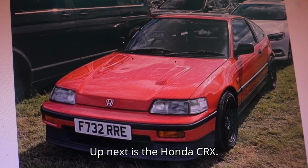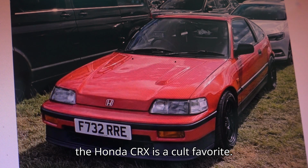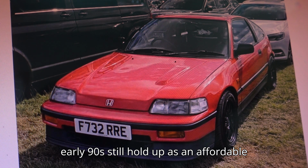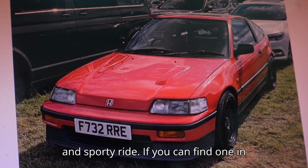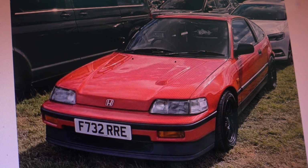Up next is the Honda CRX. Lightweight, fun, and fuel efficient, the Honda CRX is a cult favorite. These little hatchbacks from the 80s and early 90s still hold up as an affordable and sporty ride. If you can find one in good condition, it's a great buy.